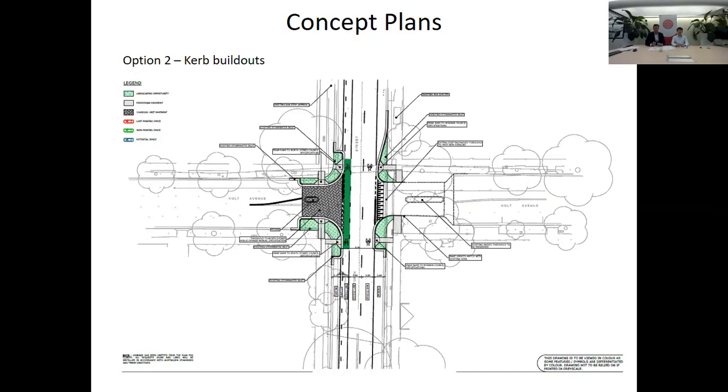This is the next option here at this intersection, and really it's just curb build-outs. In terms of safety, curb build-outs narrow the road neck, which is an effective speed deterrent for vehicles, but it also shortens the distance that pedestrians have to cross. We're talking about reducing the pedestrian crossing distance here by at least 3 to 4 metres, which is a considerable amount of ground to cover if you're an elderly person or a young person trying to cross this intersection.